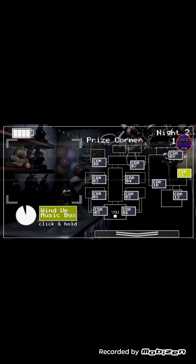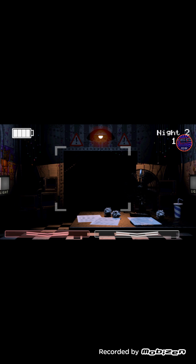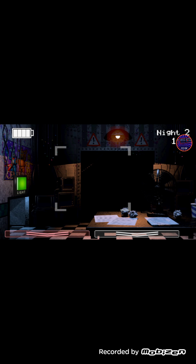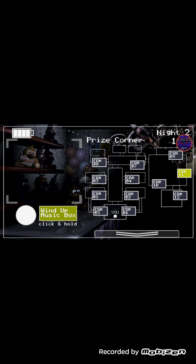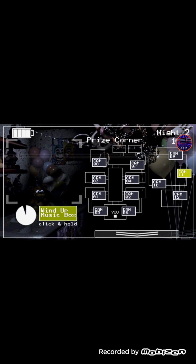One more thing. Don't forget the music box. I'll be honest. I never liked that puppet thing. It's always thinking, and it can go anywhere. I don't think the Freddy mask will fool it, so just don't forget the music box. Anyway, I'm sure it won't be a problem. Have a good night, and I'll talk to you tomorrow.